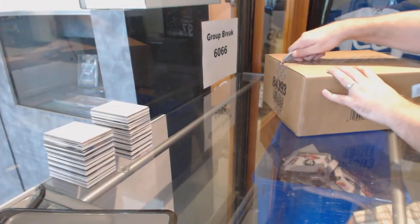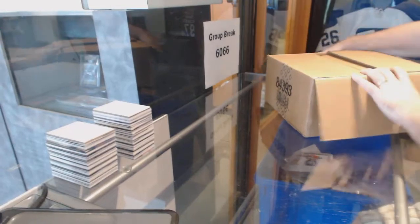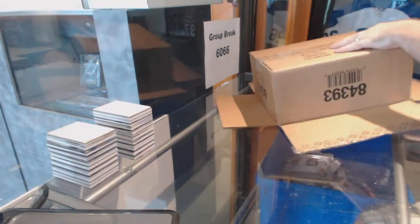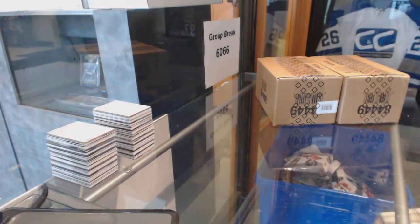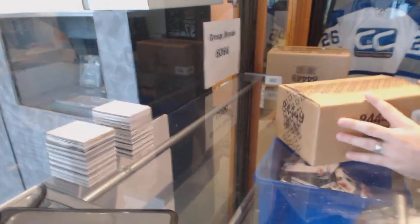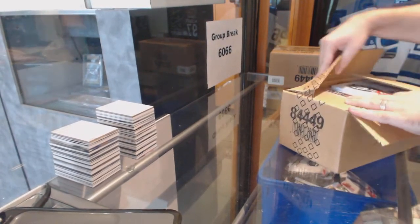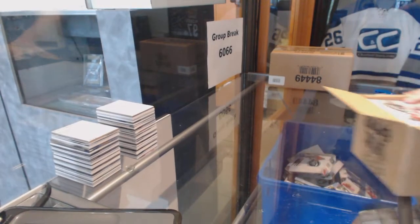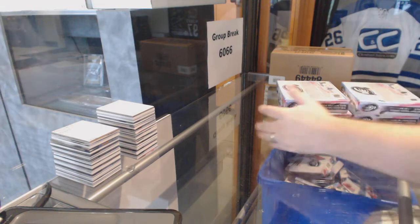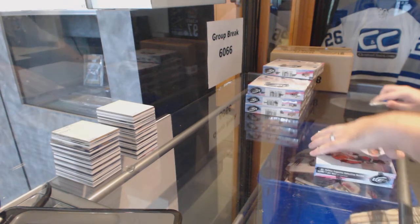Here we go, starting off CNC break number 6066, the master case of 1516 Ice. All right. Let's crush it. All right, let's see if we can get our first 99 out of this. You know, we got to get something.